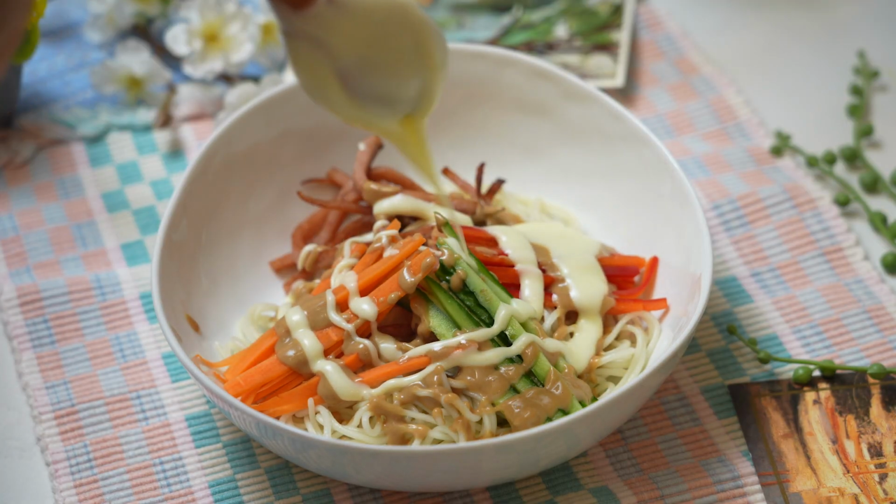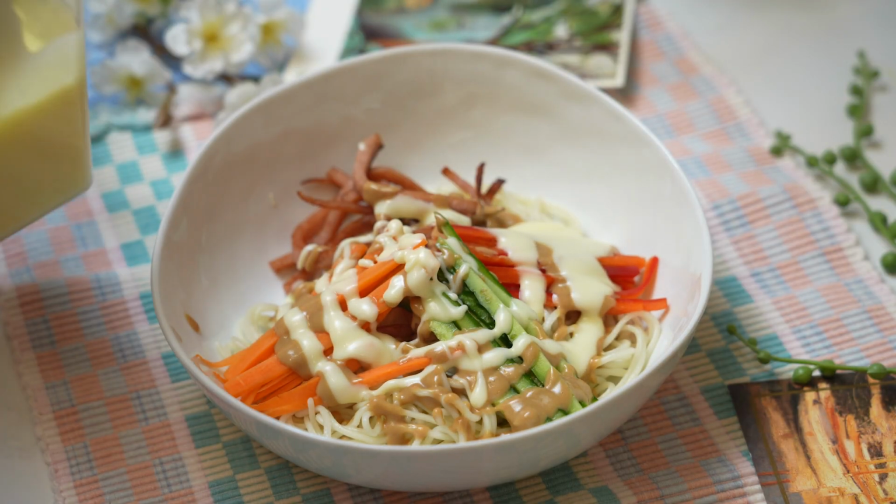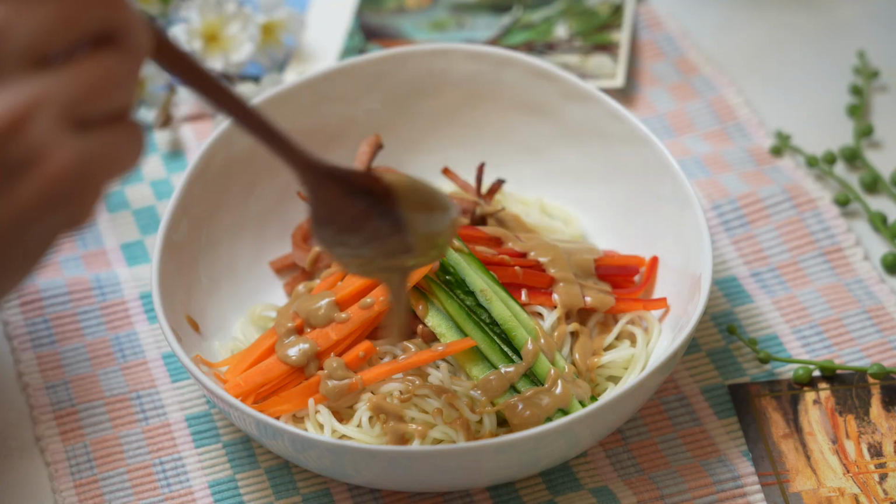Oh my God. This is maybe the perfect food. Oh, the sweet mayonnaise in this with like the peanut and the Spam and the veggies and the noodles is like the ultimate balancer. This peanut sauce is also so delicious. I highly recommend everyone make it.